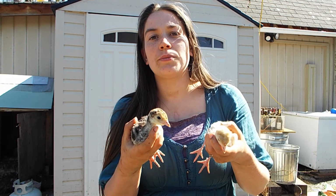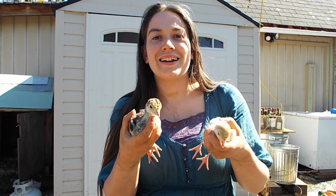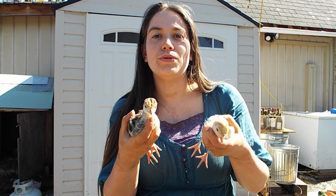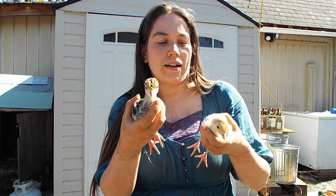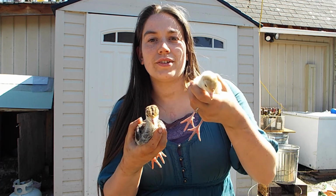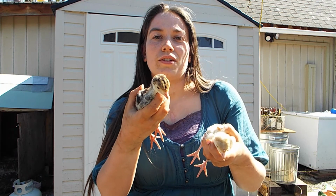The type of turkey that we got are broadbreast. They are a large commercial breed and cannot breed naturally, so we have to get new turkey babies every year. The bronze turkeys grow a little bit smaller than the white turkeys, and we've got 5 of the white and 3 of the bronze.